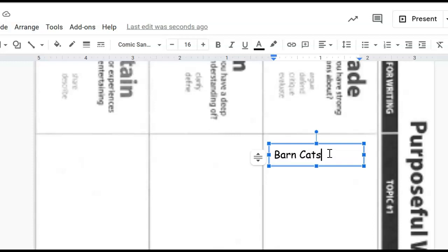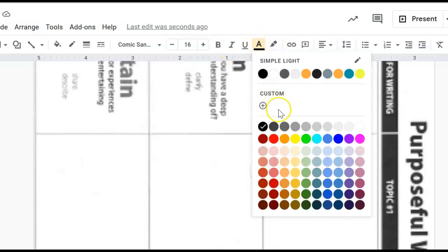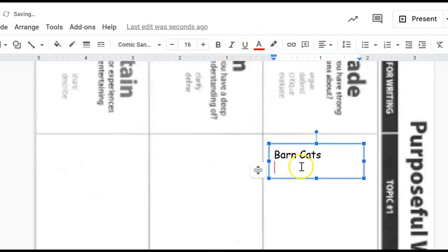I'm clicking back in. So if you're doing this on your thing, I'm going to click back into my text box, and I'm going to double click. And if I want to, I can change my font color, and I'm going to do that so you can really tell that I'm in persuasion. And I'm going to go up here, I'm going to change my font color. I'm going to be red at first, okay? I'm going to bold it so you can really see it, okay?